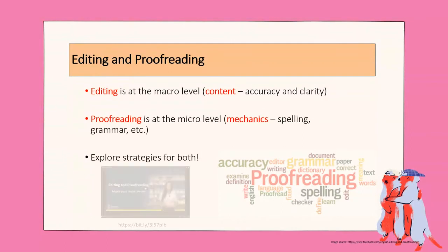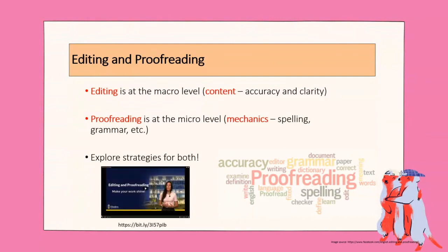All right. So there's a video here at the very bottom, which we have created to teach you how to edit and proofread. You can take a photo of the link here, or you can do a screen capture so that you can go back to watch this video later in your assignment.